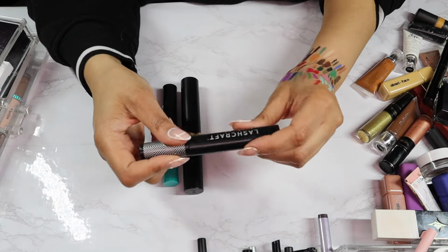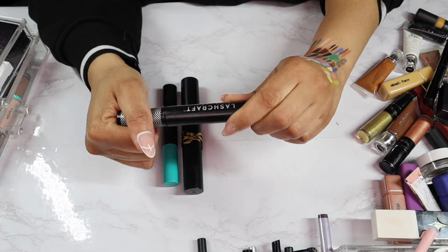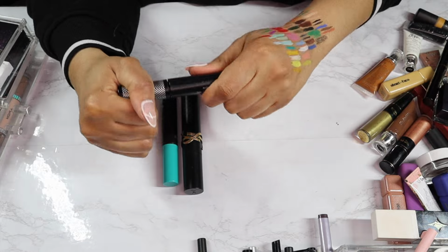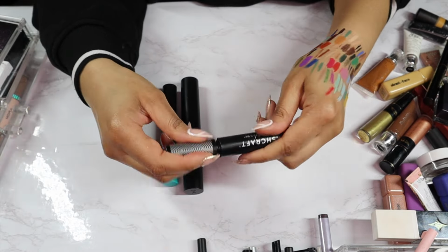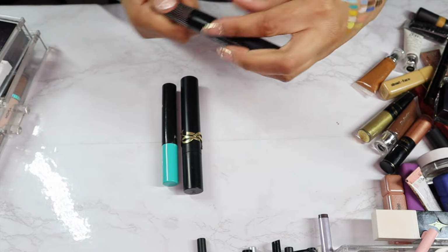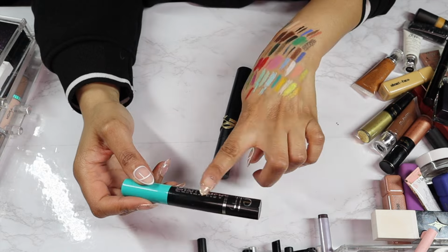These are my three current ones that I've been using. So I bought this on a whim in Vegas. This is the Sephora Lash Craft in length and volume. I think there's another one, I can't remember what it's called, but I don't love this. I don't hate it, but it's there. It's open. I'm using it. Whatever, you know.